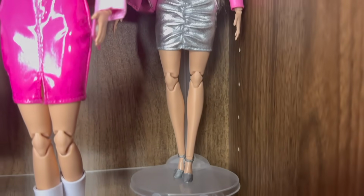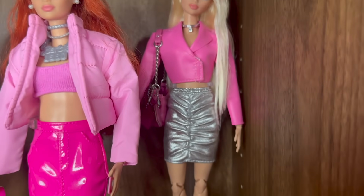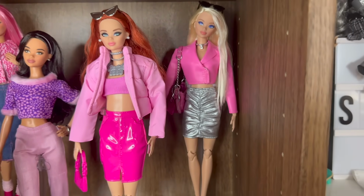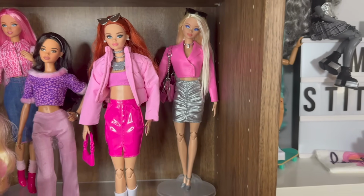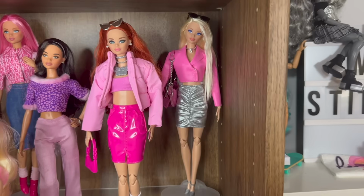And then of course, the final Odile. The Playline Odile, the one that came in the set with all the different clothes and accessories, the one that caused me so much drama and I thought was going to be a Millie, but I'm so grateful to have her in my collection. I do think she deserves a better outfit, so I want to make her something, but I haven't really decided what I want that to be. So when I do, she'll be getting a new outfit.